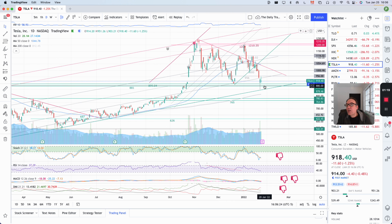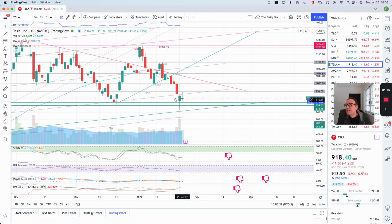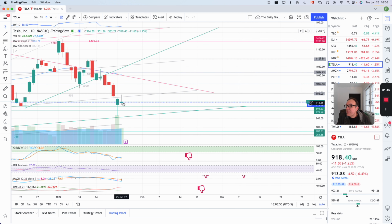So this was confirming the support. And today we tried to cross and closed above the first channel resistance right here. So look at this here. This is the same line that is still alive and kicking. And the stock broke it during the day, came close to 956 also, which is another point that we have been looking at, and then came down. So we have a longer wick at the top today. So this is showing there was more selling pressure today than buying pressure.